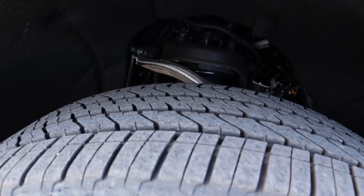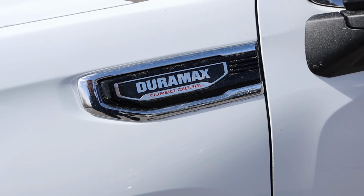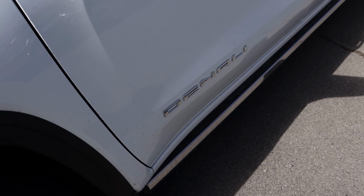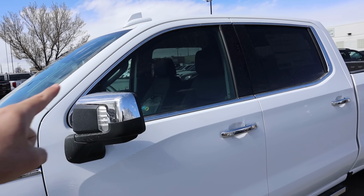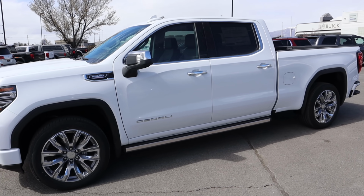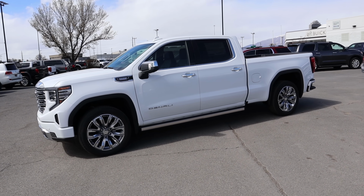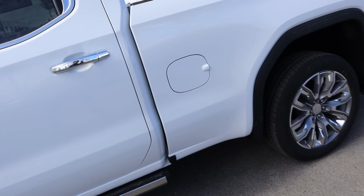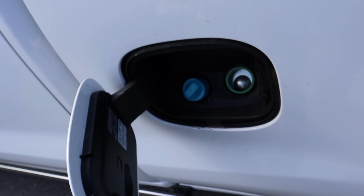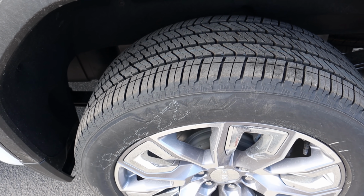And then here's a quick look at the front suspension. Notice with the fender flares, we've got our Duramax Turbo Diesel badge on the side, Denali badge just down below. And notice the chrome on the mirrors, also with the door handles and the window trim. Taking a few steps back, this one does have a longer bed, as you can see. So this isn't the shortest bed you can get with the new Denali. And I guess we'll show the gas cap here, so you can see where you fill up with the diesel and DEF. We've got the leaf springs in the rear as well, and you can see the tread pattern on the tires, and there you go.